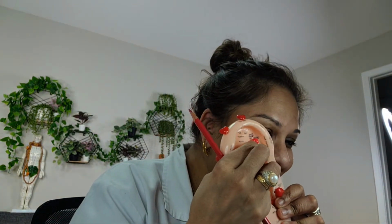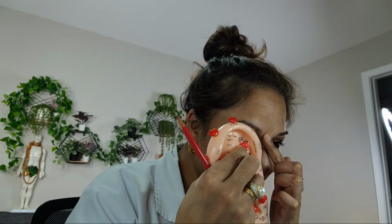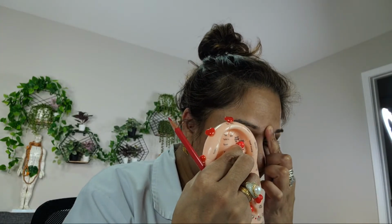Can someone do it on a 3-year-old? Yes, you can totally do it on a 3-year-old. You can do any of the ear points for sleep. We just did a really good one. You can do this one. You can do this one. This is also a really good one.